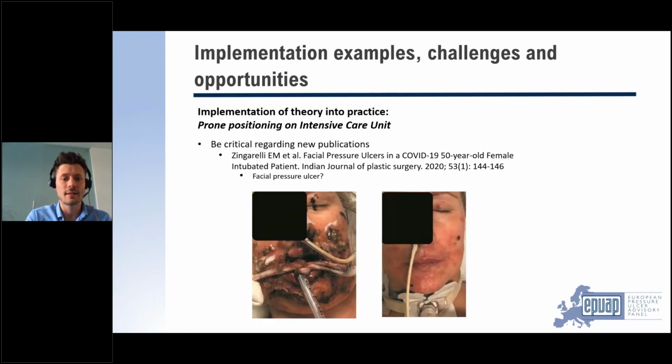Next slide. And to end, you have to be critical about the materials, but also be critical about new publications. A lot is getting published now about the COVID-19 crisis and new techniques or problems that have to be solved. Here is a publication about facial pressure ulcers in COVID-19 patients. But as you can see in this picture, I don't think it was about pressure ulcers. There was especially a problem about moisture and also a ulcer infection. This had not much to do with pressure ulcers. So also be critical if you read these new publications.